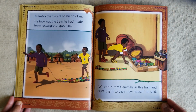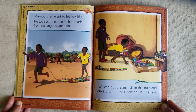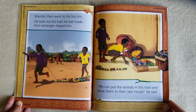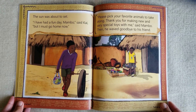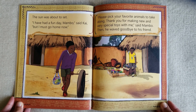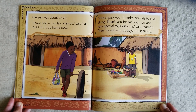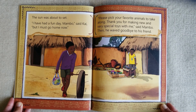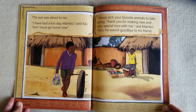Mambo then went to his toy bin. He took out the train he had made from rectangular-shaped tins. We can put the animals in this train and drive them to their new house, he said. The sun was about to set. I have had a fun day, Mambo, said Kai, but I must go home now. Please, pick your favorite animals to take along. Thank you for making new and very special toys with me, said Mambo. Then he waved goodbye to his friend.